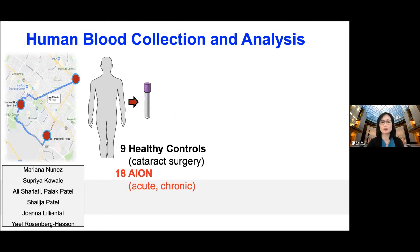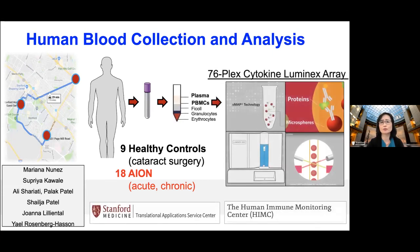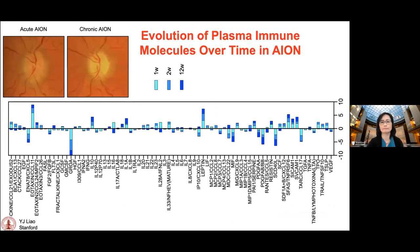Actually, the controls are recruited around the time of cataract surgery, when the patients are already fasting and do not have an ophthalmic disorder. The blood is processed rapidly, within 1 to 2 hours, for plasma. And in this study, we look at the plasma using a Luminex array, looking at 76 immune molecules, which is a much more comprehensive way than the small number that was done previously.